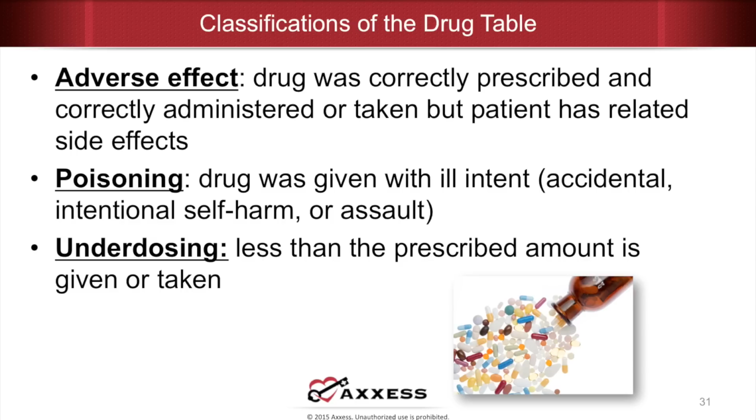To help you figure out which of the columns to use, we have some definitions of what an adverse effect versus a poisoning and underdosing actually is. An adverse effect means the drug was correctly prescribed and correctly administered or taken, but the patient has related side effects. If I end up with a dry cough from my lisinopril, and the nurse assesses that on start of care and calls the doctor, we double check the dose, and they're taking the correct dose according to what's on the bottle and still having that dry cough, it would be an adverse effect.